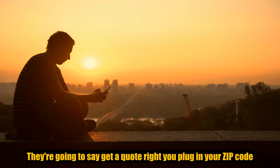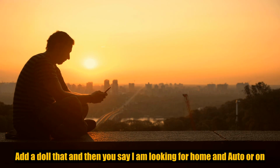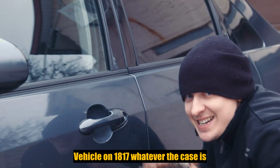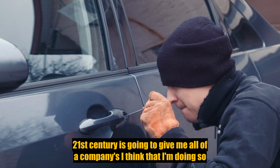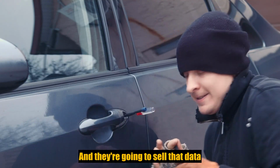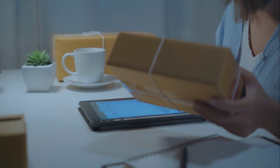To get a quote online, you plug in your zip code, and you put in who you're currently with, the age, all that, and then you say, I am looking for home and auto, or I'm just looking for one vehicle, I'm age 18, 17, whatever the case is, and we'll say I'm with 21st Century. I click find. It's going to give me all of these companies. I think that I'm doing something, but in reality what they're doing is collecting my data, and they're going to sell that data to 7, 10, 50, whatever they want. I don't like to do fake quotes because it doesn't give anyone a benefit.